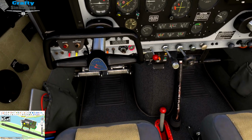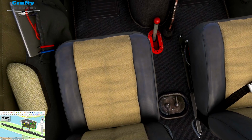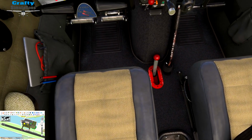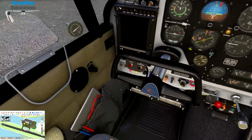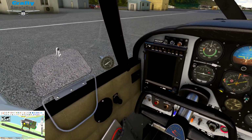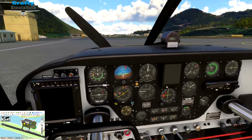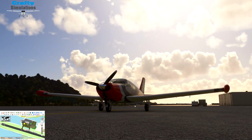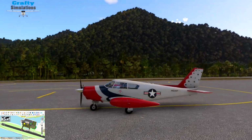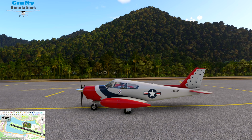So as well, while we're at it, we will shut fuel cocks off as well. It's always something I forget about. They're usually buried right down there. And we shall shut that up. And we shall put the highly technical control locks on. So there we go. Welcome to Grand Case Airport here in Saint Martin.